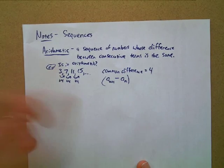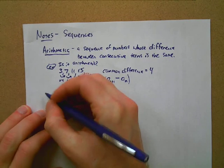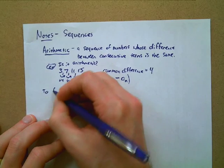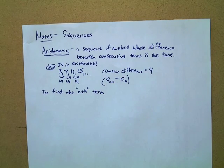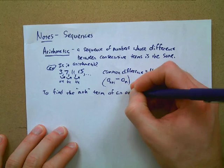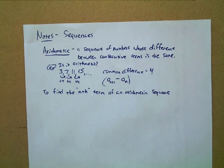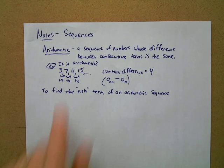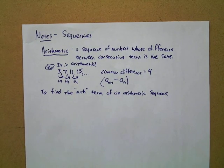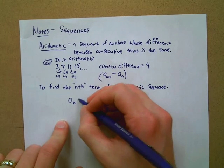Now we have a formula you will not be responsible for memorizing, to find the nth term of an arithmetic sequence. If I wanted to find the 100th or the 1000th term, I could just keep adding 4 until I get there, but obviously that would take a really long time. So instead, we use this formula: the nth term is equal to the first term plus the number of the term minus 1, times the common difference.